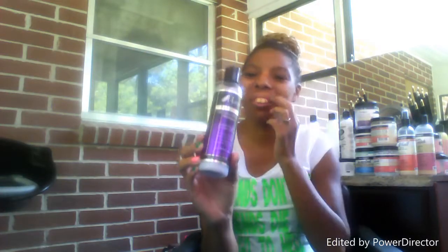Yes. Now I just recently started using this, as you can tell, because you can see the bottle is not empty. I probably don't use this maybe twice. The shampoo itself, like I said, when I first started using the product, I buy one or two items, try it out, and then if I like it, I go purchase the other item.